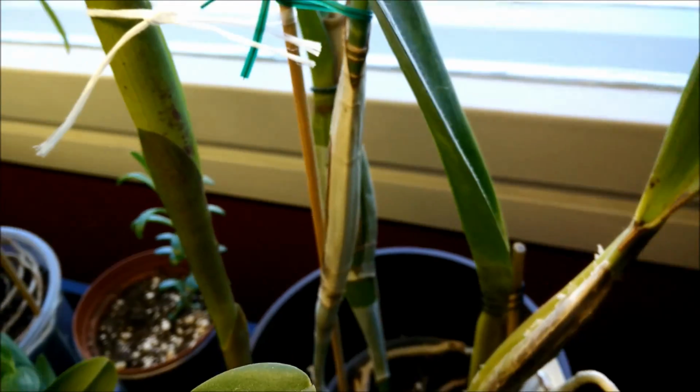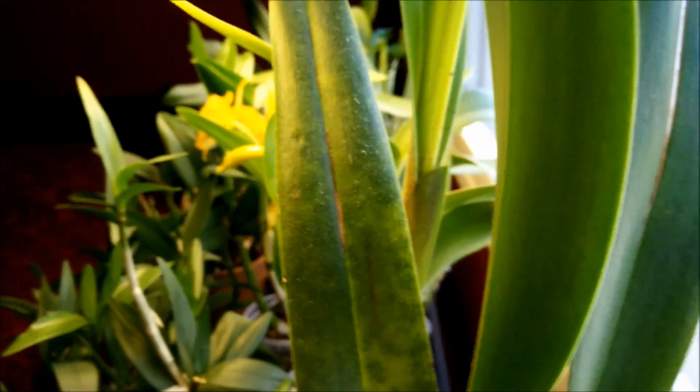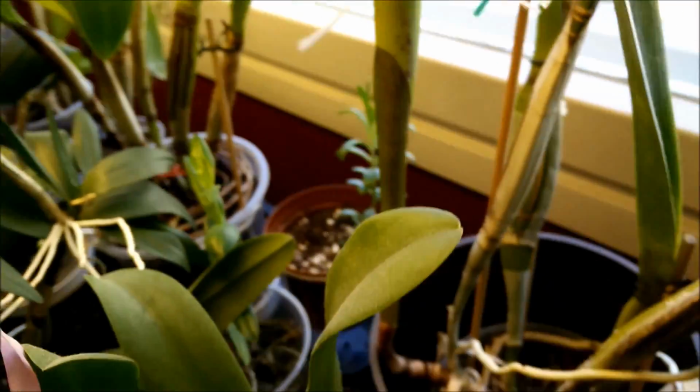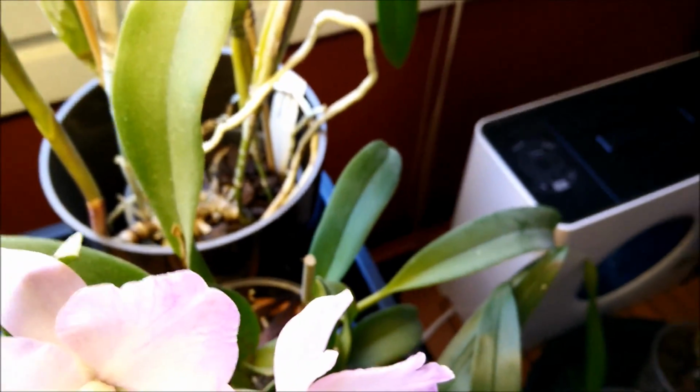The Cattleya tenebrosa has a sheath. Let's see, it's hard to film from here. There you can see a sheath there. And I also have some bad news. Let me show you.